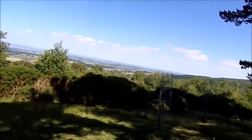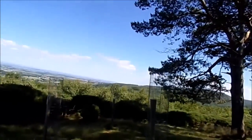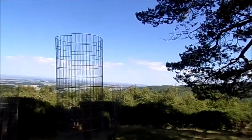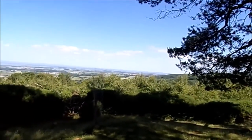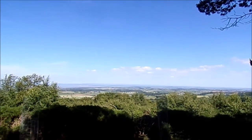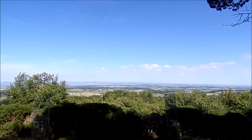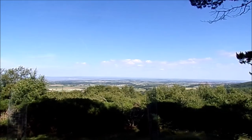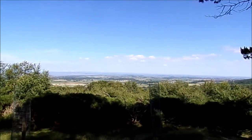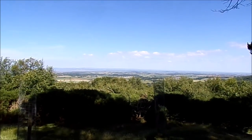And of course if we look right over to the Mendip Hills, right in the distance, I've climbed all of them. I've been all the way along those hills, from Weston to Wells. Yeah, I've done all that. Cheddar Gorge, Crook Peak, Area of Outstanding Natural Beauty. And I'll be up there soon. Not today, of course.